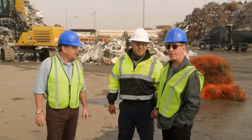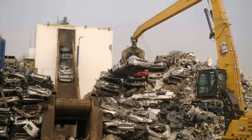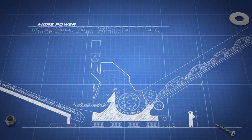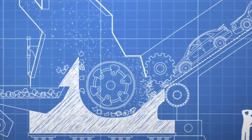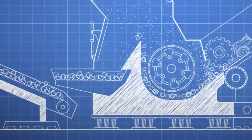More power, baby, more power. Here. This is our in-feed conveyor. It's amazing. We're feeding some car bodies on so we can pulverize them. And once we go inside, you'll see exactly how we shred. And this goes on all day long?